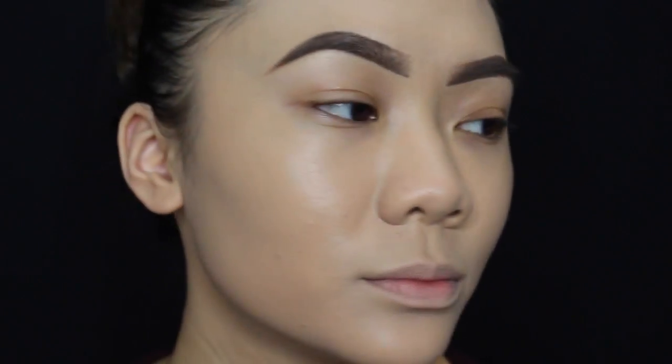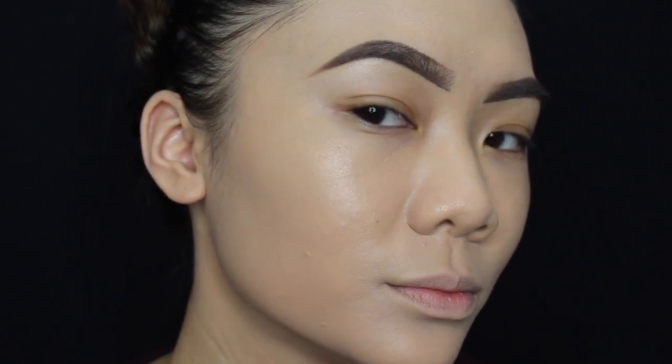Okay, so this is the foundation. This is how the foundation looks. It covers really well. It doesn't look cakey or anything. The coverage is super good, and as you can see, it still reflects light. I'm pretty sure it's going to go away once I powder my face down, but it doesn't look too oily. It just looks like a very luminous, glowy look.